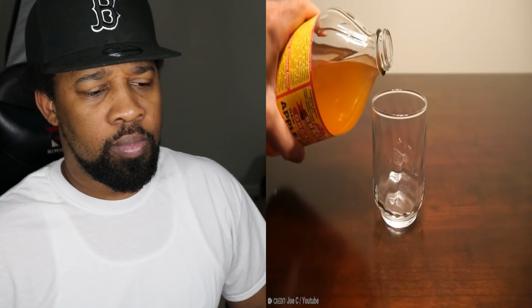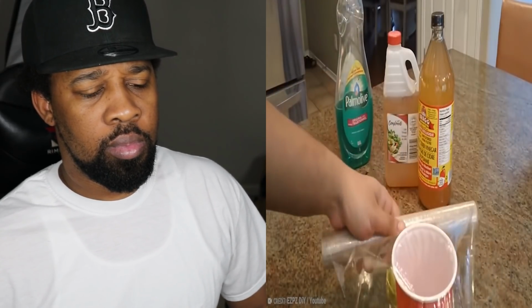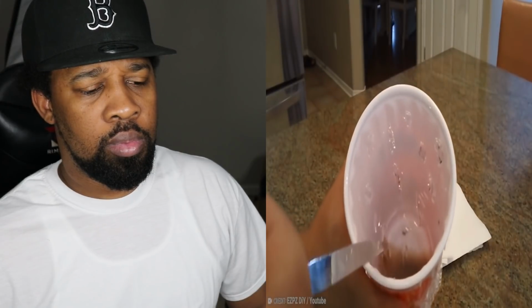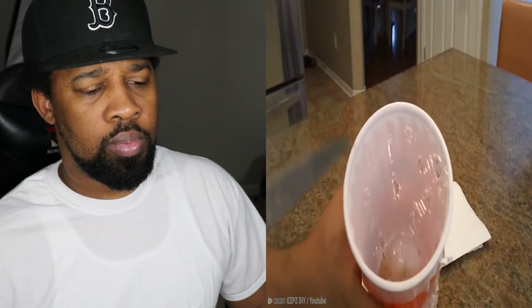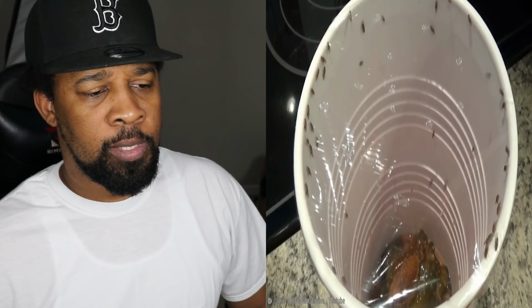You can make a trap by pouring a little bit of apple cider vinegar into a glass and then seal it with plastic wrap. You secure the wrap with a rubber band and then poke tiny little holes in it. The flies won't be able to resist the smell of the vinegar, and once they're inside the glass, they won't know how to get back out, so they'll simply drown.